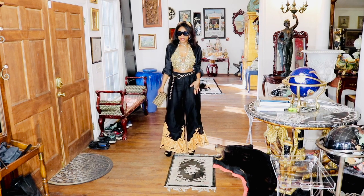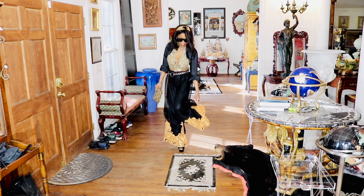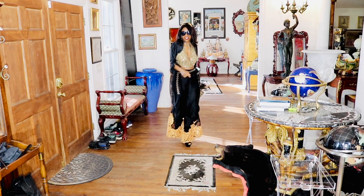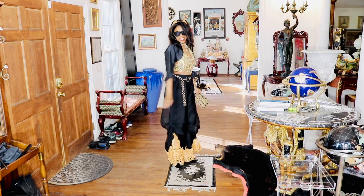The pants are from Mango. They're actually very long, and I had my stylist taper them at the size to give them a different look and to make them walkable in heels.